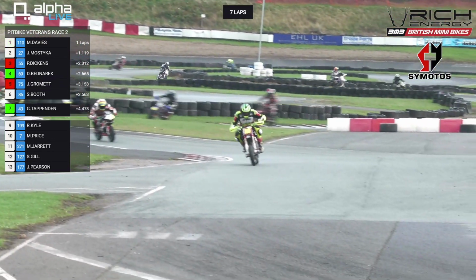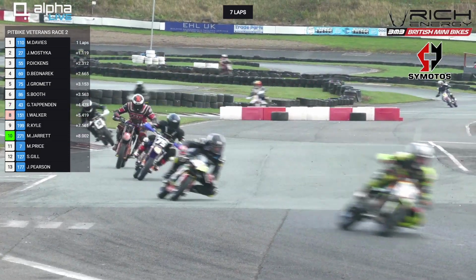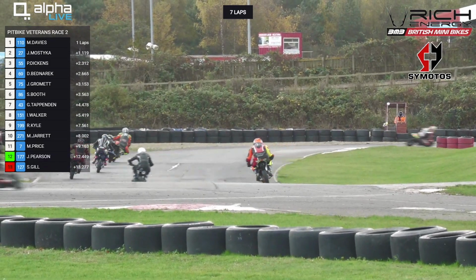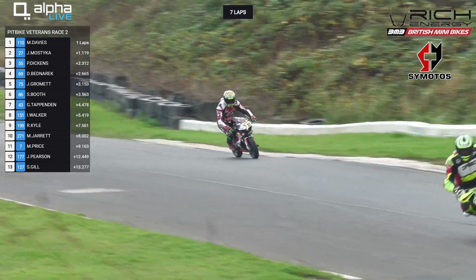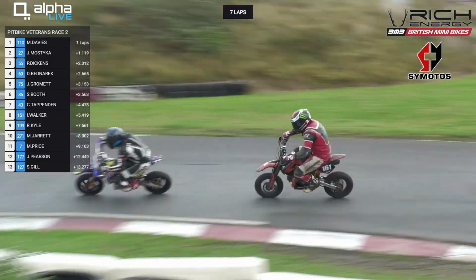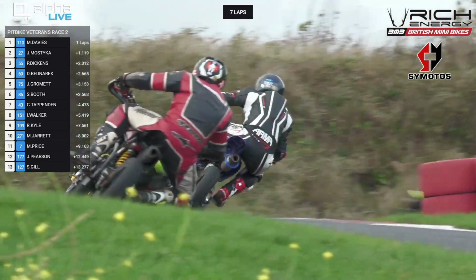Matthew Davis now back into the lead from Mostiger. Phil Dickens in third place, Dean Bednarek, Julian Gromit, Steve Booth. This would be enough for Mostiger if things stay as they are. 7 laps to go, so mistake from Mostiger. And Davis fighting back through into the lead. There's the number 110, trying to pull away now from Mostiger. There's Mostiger second. Dickens holding on to that third place from Dean Bednarek, Julian Gromit, and Steve Booth just behind there on the 161.